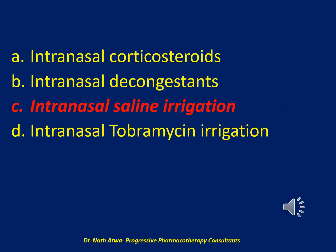And the correct answer is C. intranasal saline irrigation. There is no recommendation to support the use of intranasal antibiotic solution irrigations as adjunctive therapy for patients with ABRS in the 2012 Infectious Diseases Society of America Clinical Practice Guideline for Acute Bacterial Rhinosinusitis in Children and Adults. Intranasal saline irrigation is recommended in the 2012 Infectious Diseases Society of America Clinical Practice Guideline as an adjunctive therapy for adults with ABRS.